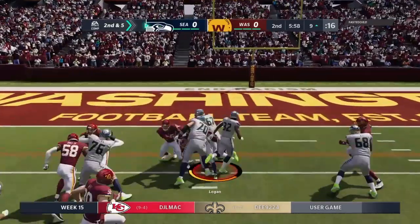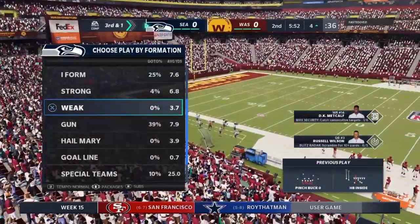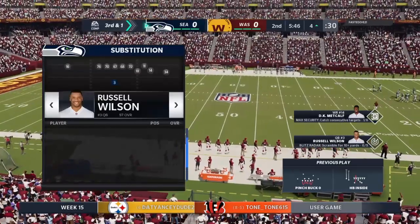On the carry, it's Logan. They'll get this halfway home from the 8 to the 4 on a gain of 4. He was brought down at the 4. Brandon, all things considered, they have to feel pretty good about getting that type of a gain considering the blitz that they just had against them.